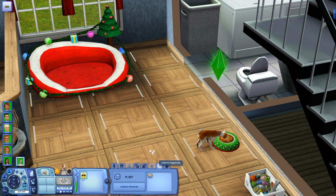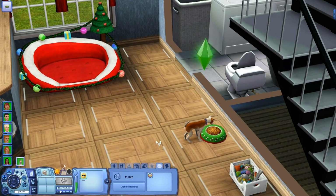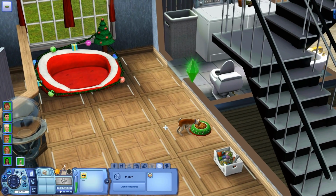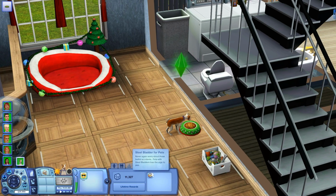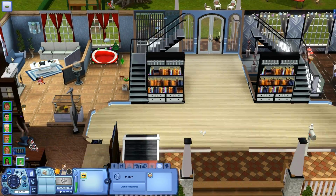She has nothing in her inventory, and I have purchased steel bladder for pets for her with her lifetime happiness points because she would just pee all over the place, and it was just easier to have her not have to go pee all the time, and she has 11,327 points to spare. So that is the family, and that is their house.